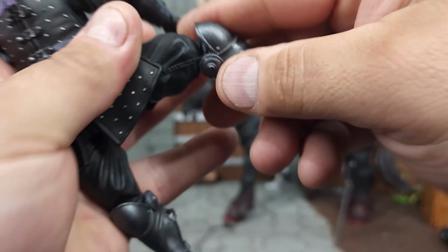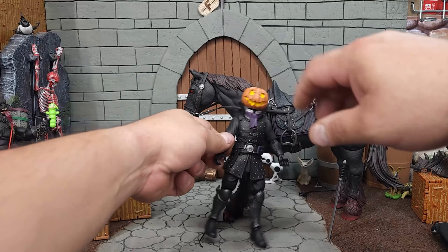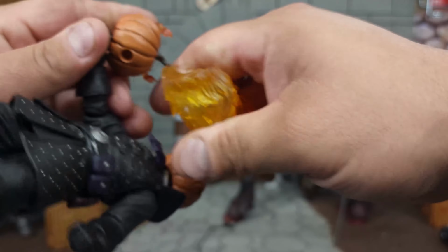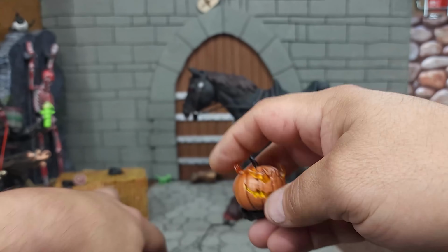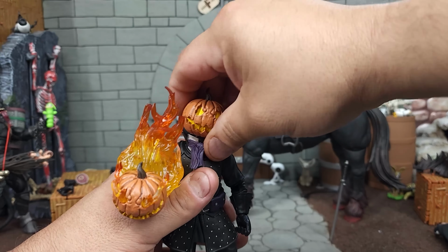Give it a couple other wiggles here to see what it does. Straighten it out. All right, let's see what it looks like with him holding his flaming head. Hey, look, the flame effect comes off. Well, that was a little bit of a nightmare.